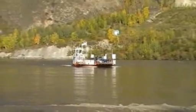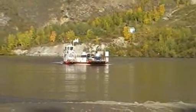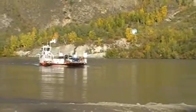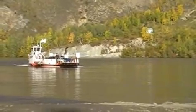This is the ferry on the Yukon River. We went across on this. It runs 24 hours a day, 7 days a week in summer. In winter, of course, the river totally freezes and you can drive across.